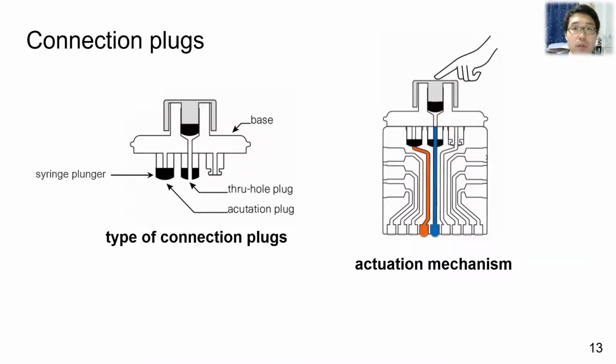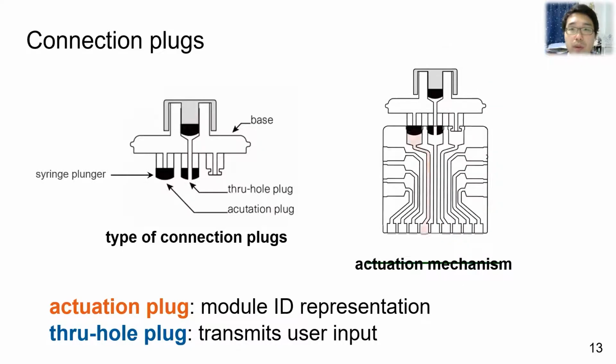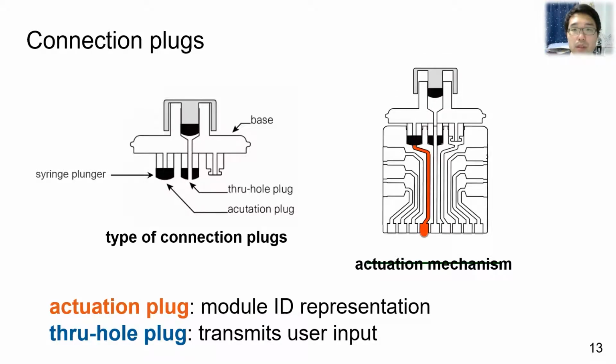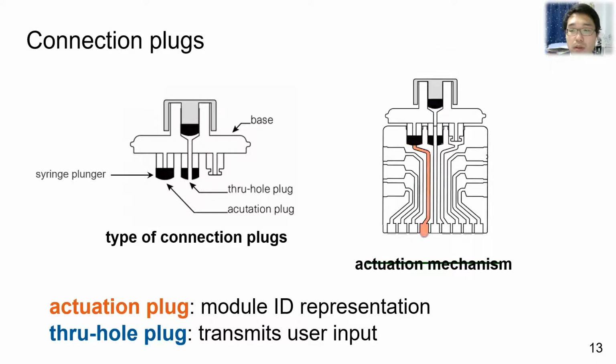We have 2 different options for the pin actuation. One is the actuation plug, and the other one is the through-hole plug. When an extension module is connected to the main module, the actuation plug actuates the pin in the corresponding position, and the through-hole plug connects the air chamber of the extension module to that of the main module, thus forwarding the user input.